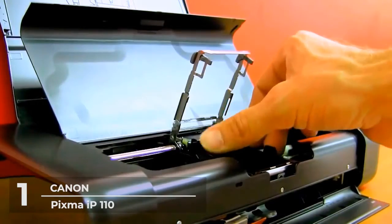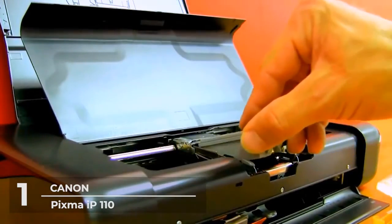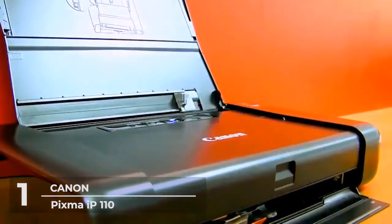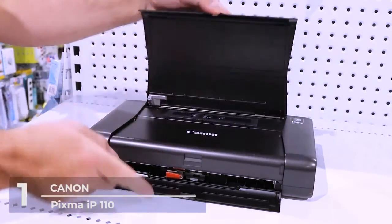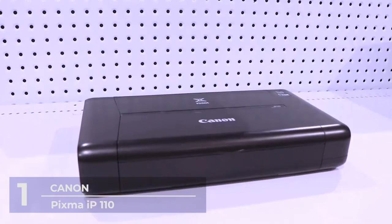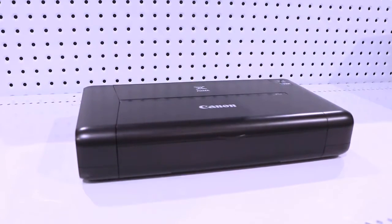It's compatible with the following operating systems: Windows 8, Windows 8.1, Windows 7, Windows 7 SP1, Windows Vista SP1, Vista SP2, Windows XP SP3 32-bit, Mac 13, Mac OS X version 10.6.8 to 10.9. It also works with iOS, Android, and Windows RT for mobile devices.